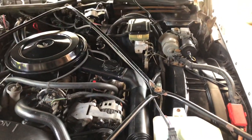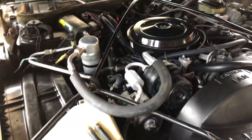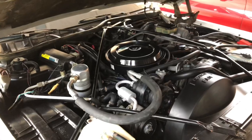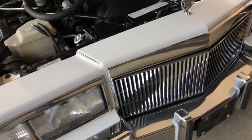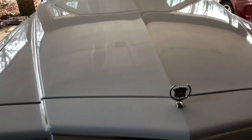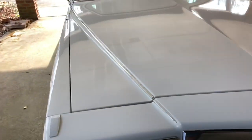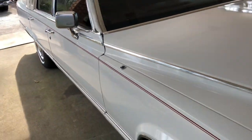Very reliable engine, these 5-liters. I remember I had a Brougham back in the early 90s, and bought it at about 55,000, and it went up to almost 200. And it was still actually running fine. I really like that engine. Now let's get to the trunk.